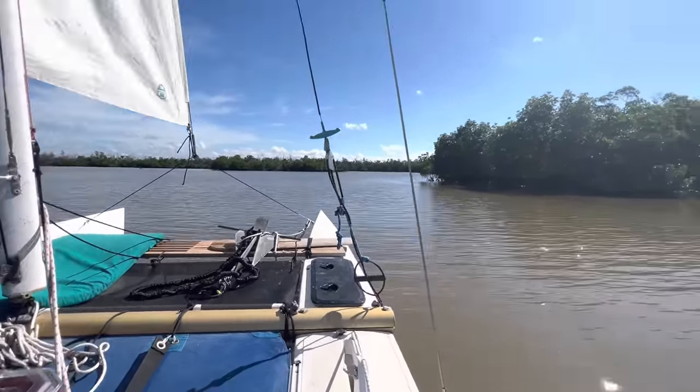I put these mats, leftover from my surfboard, and they're kind of nice. I just wish they were a little bit thicker for sitting on, but they're nice for kneeling and standing. Lots of grip.